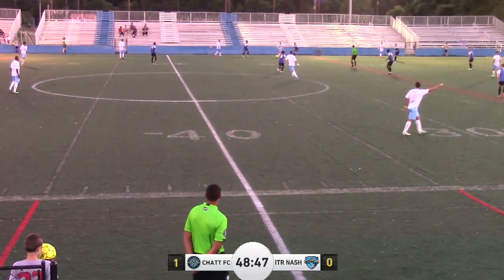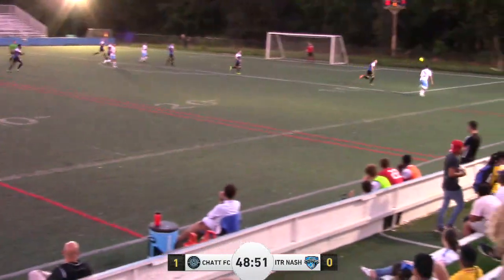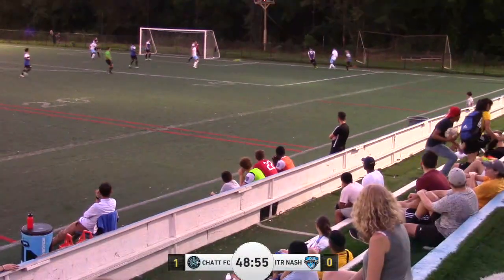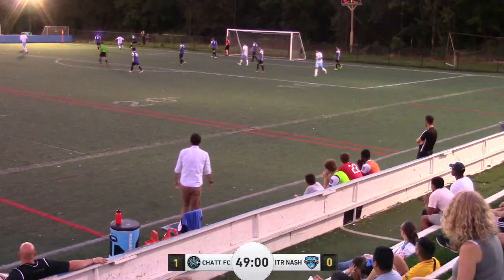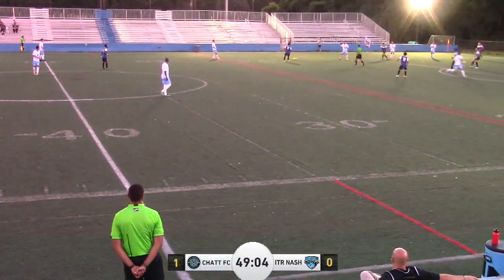Juan Hernandez. Now Pierre Bouquet going to switch the field all the way across to Juan Sanchez. Beats Taylor to it, flicks it up. Great touch to keep it in, plays it across the net. Nobody there for Chattanooga to put it in the back. And it's cleared away by Andrew Chamberlain. But there's Chattanooga's first real attack of the second half.